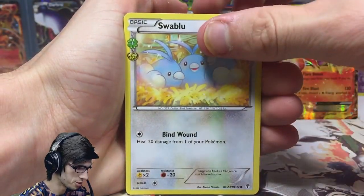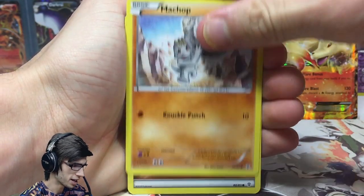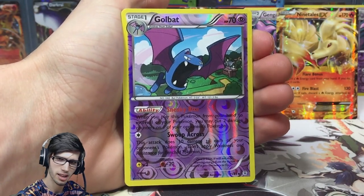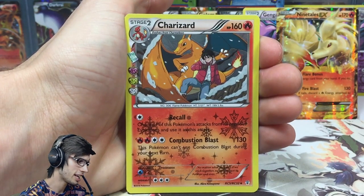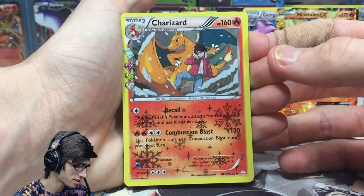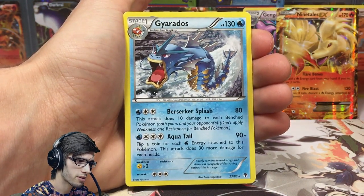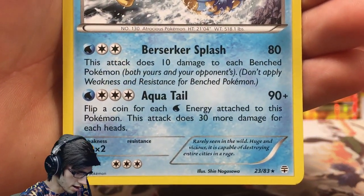But we have a Swablu, Pokemon Center Lady, Pokemon Fan Club, a Machop, Fighting Energy, Meowth, Magma, another Reverse Golbat, so that's the second one in a row, I believe. Crazy. What's the odds? But then we've got a Charizard from the Radiant Collection. Once again, that's Charizard number 3. These Radiant Collection Charizards love me. And a Gyarados Regular Rare. So that is the second appearance that Gyarados has made for us today, with Berserker Splash and Aqua Tail.